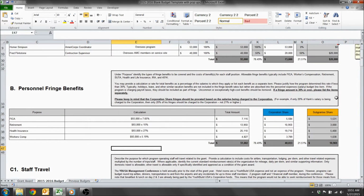So fringe might be the trickiest part of the budget. If you have any questions or you're having any issues, feel free to reach out to your fiscal contact at YouthBuild USA and we can walk you through it before you actually submit a budget.